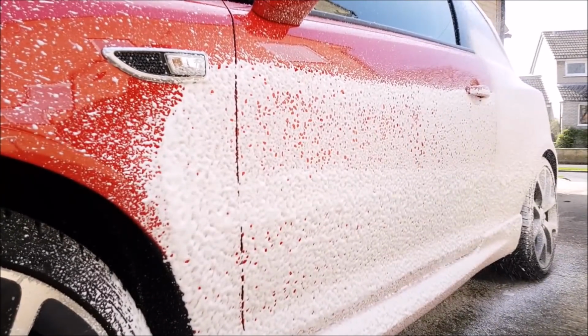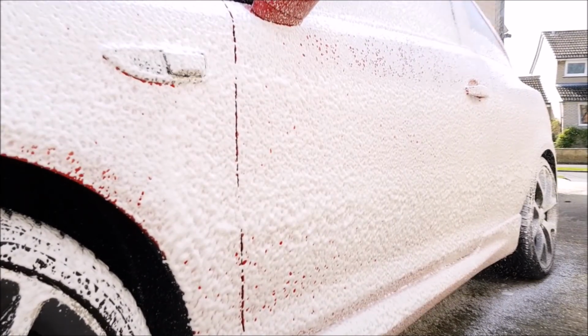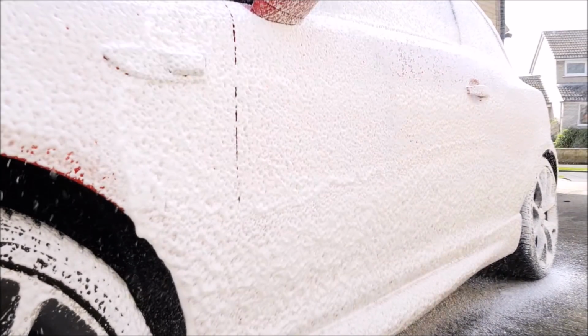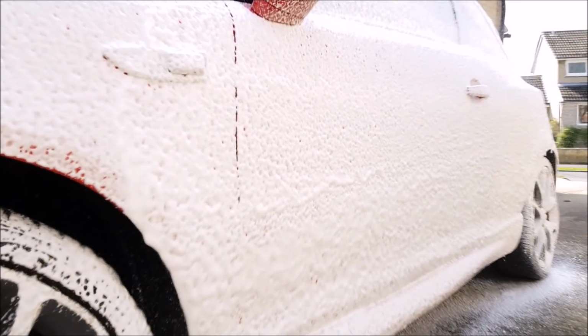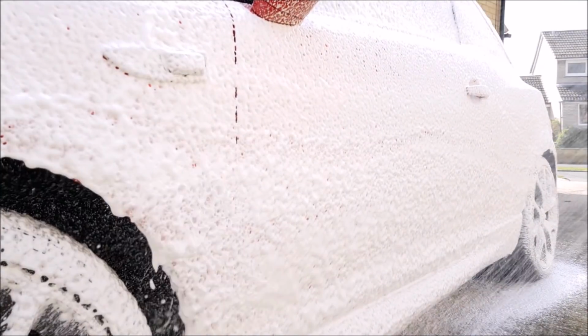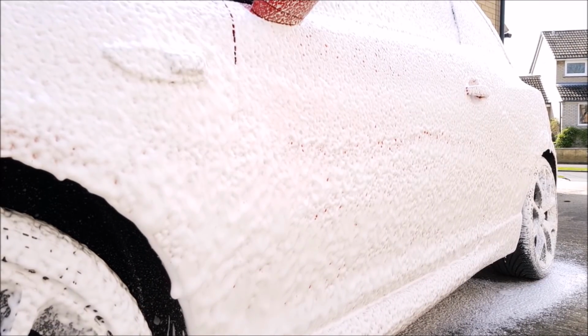This mighty impressed me. Just a brilliant foam, and I did actually see the foam dripping off and the dirt in the foam on the floor, so it was lifting off. So absolute winner, balanced foam, can't recommend it enough.